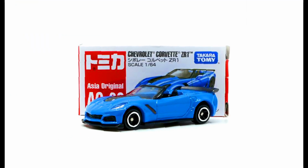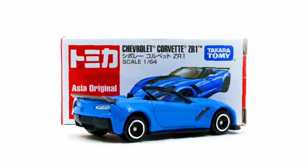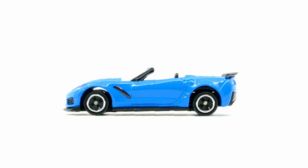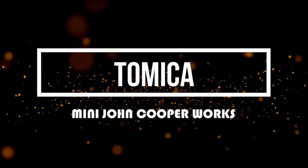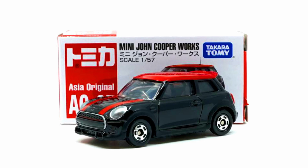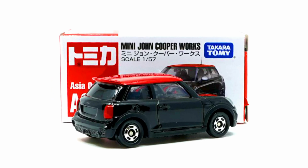Tomica Asia Original AO06 Chevrolet Corvette ZR1, releasing on 18th of March 2023. Tomica Asia Original AO05, a Mini John Cooper Works. Launch date is on 18th of March 2023.